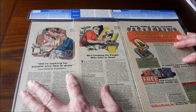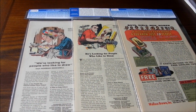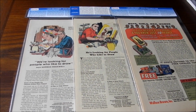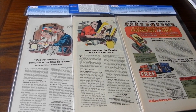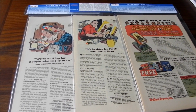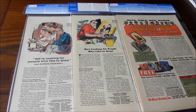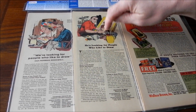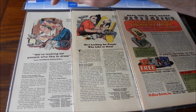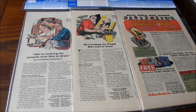One thing I want to talk about is when you buy a CGC book and you buy one with white pages, it doesn't mean that the cover is white. You really need to look at the book itself and see how it looks. All 3 of these books are different. This is a white, this is off-white to white, and this one is cream to off-white.